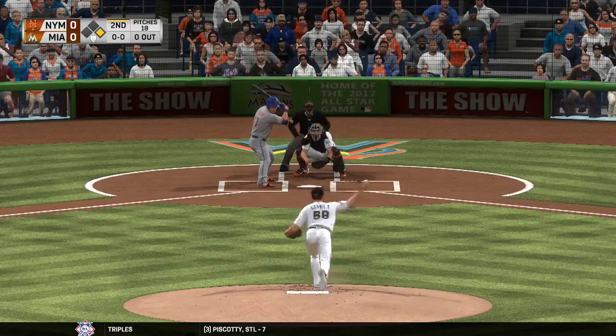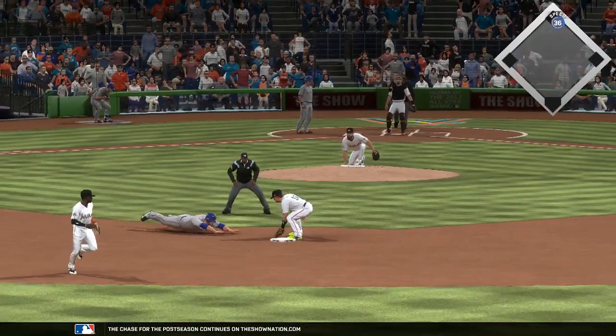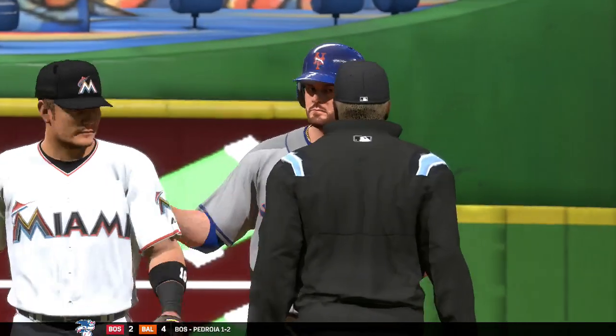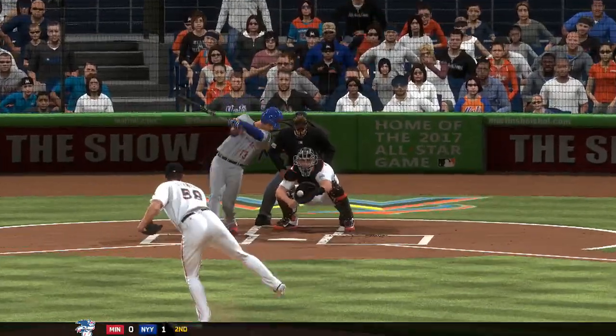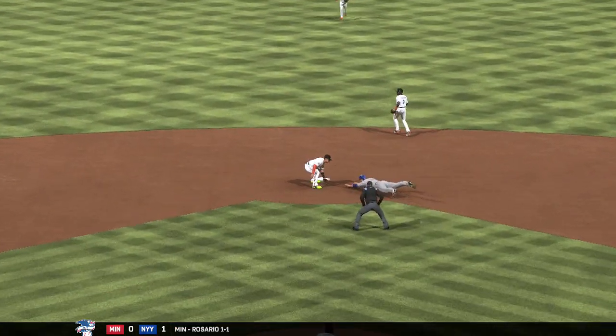Here now is his dribble, Cabrera. Pitch swung on and missed, the throw. He is there, and he's out trying to take second. Well, he tried to turn a single into a double by stealing second on the first pitch, but they were ready for it. Good catch and throw from behind the plate, and it's like that base hit never happened.